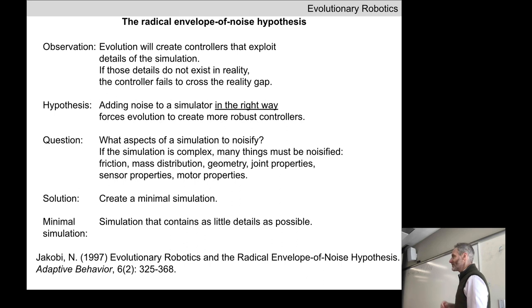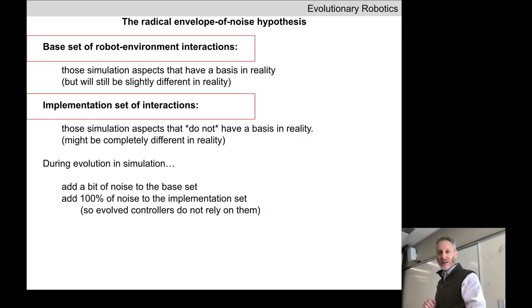The more complicated the simulator you have, the more things there are you need to noisify. So in this very first attempt, Jacobi created a minimal simulation, something that was as simple as possible. So there were as few things for the evolutionary algorithm to exploit as possible. And we'll come back to his minimal simulation in a few slides. So the way that Jacobi approached this problem was to look at all the parameters in a physics engine.